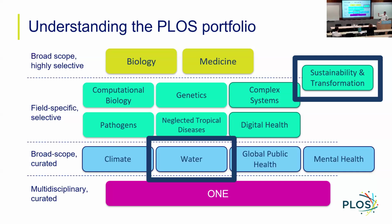Those are journals that are specific, community-focused, field-specific journals, so narrower in scope, still selective, however, so they still ask for papers to demonstrate some form of broad interest or significance within the field. Then you've got the group of journals that include PLOS Water, but also Climate, Global Public Health, Mental Health, and in fact PLOS One as well. So they're a little group of journals.